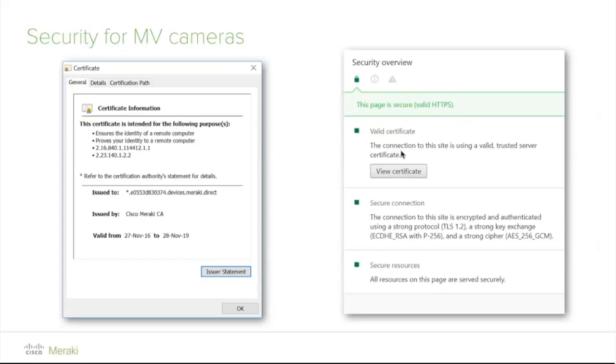And the real detail here is on the left-hand side. You see where it's got the certificate information. It said issued to, and we buy a wildcard certificate for each camera. So it's star dot the camera's MAC addresses dot devices dot Meraki dot direct. And this allows us to build this very clever implementation where you get encrypted content remotely or locally with no browser plugins, no changes, no having to add insecure certificate authorities. It's globally trusted like any other major web page on the internet. So really wanted to focus in on that bit there.